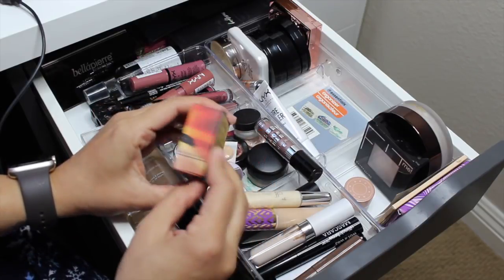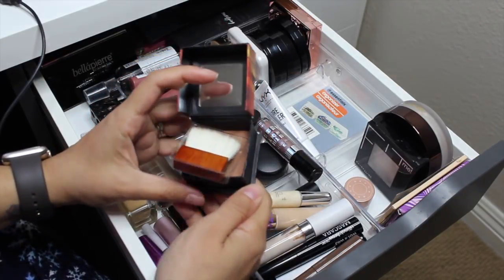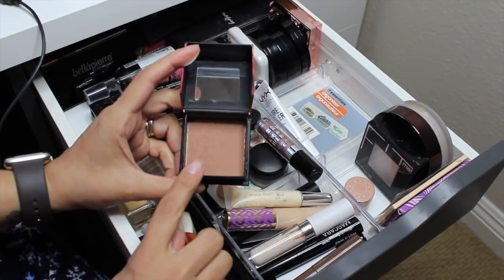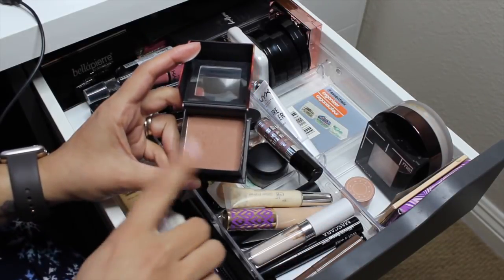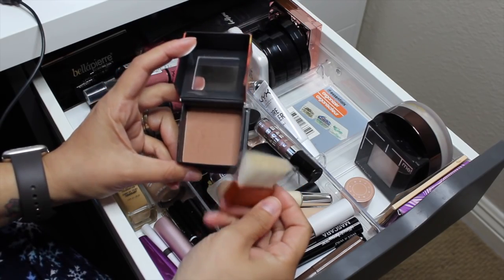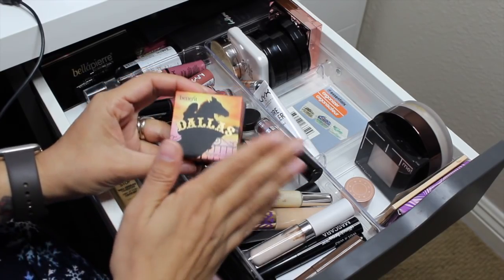Benefit Dallas. This was supposed to be a blush and I thought maybe it's kind of like a bronzer, and on certain days I used it as a replacement for blush. I used it as a blush-bronzer so I wouldn't have to use two products. I would use this one guy. It's beautiful. It had a really nice sheen to the face. I actually really enjoyed it.